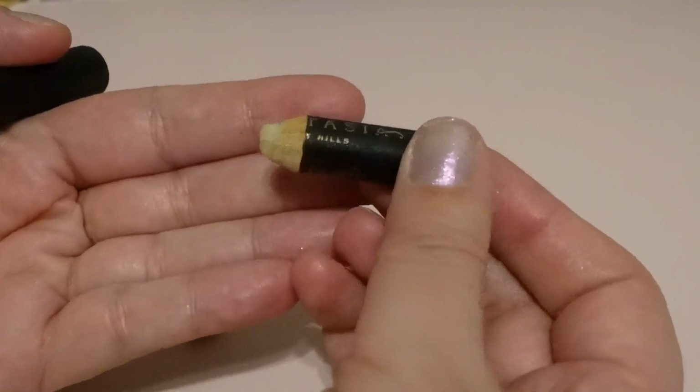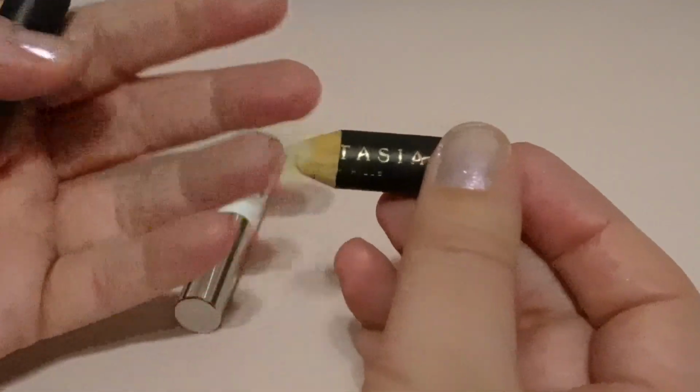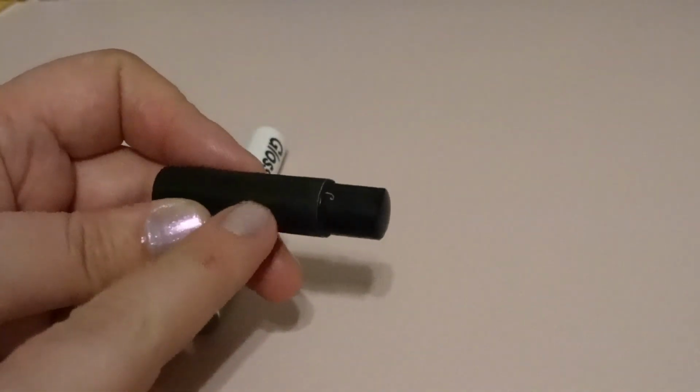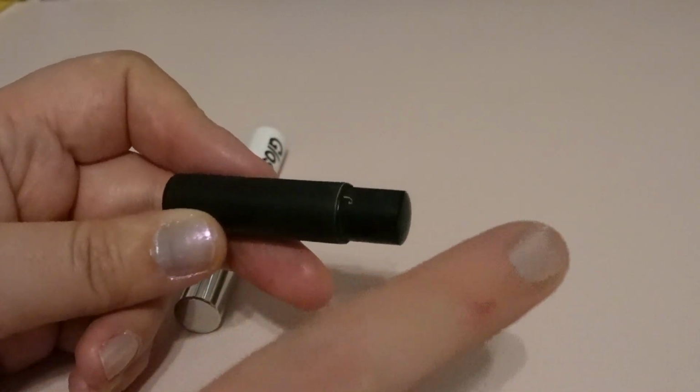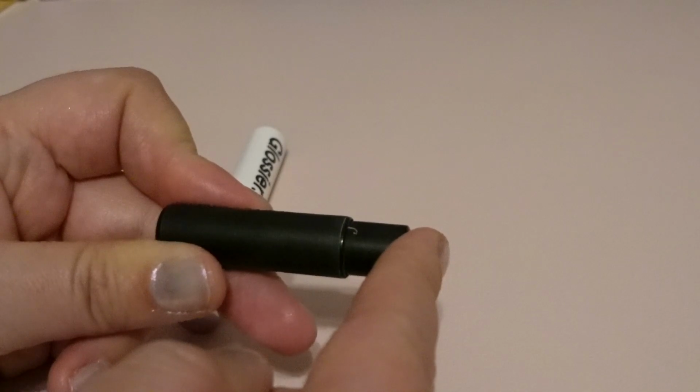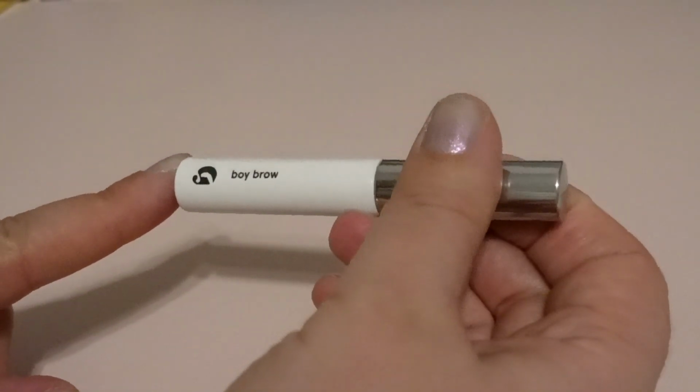Now let's talk about brows. I have this brow primer from ABH. You can see it's getting pretty tiny, so I'm probably going to have to replace it at some point. I like this one a lot. I think you get your money's worth for it. I've had this for a few months now, and I just think it does nice things to help hold product in my brows.